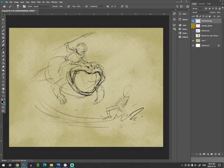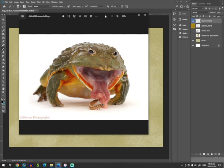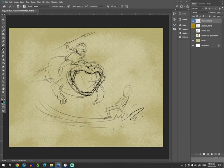What does a frog's tongue look like? That's what a frog's tongue looks like. Thank you, Warren Photographic. It's about to get him. Something like that. So let's erase all this. Erasing, erasing, erasing. Ooh, frog tongues are weird. I mean, human tongues are weird too.